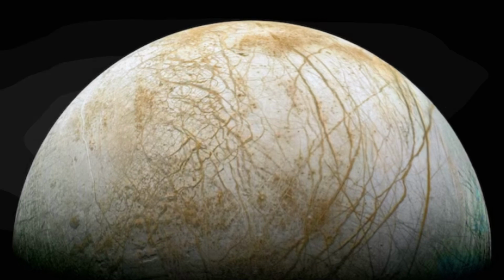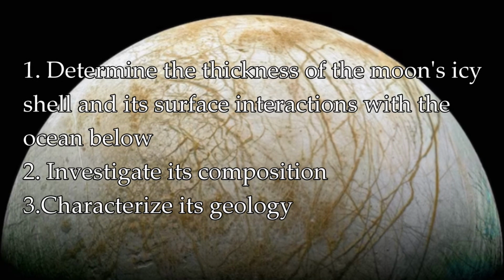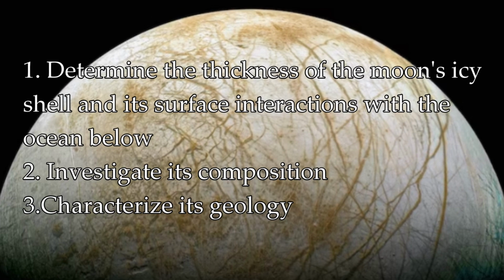And scientists are looking for a better understanding of the ice shell itself. Estimated to be about 10 to 15 miles thick, which is just crazy, this outer casing may be geologically active, which could result in the fracture patterns that are visible at the surface. Using the radar instrument, the mission will study the ice shell, including searching for water both beneath and within it. And as I said before, the main science goal is to determine if there are places below Europa that could support life. And within that goal, the 3 main science objectives are to determine the thickness of the moon's icy shell and its surface interactions with the ocean below, to investigate its composition, and to characterize its geology.